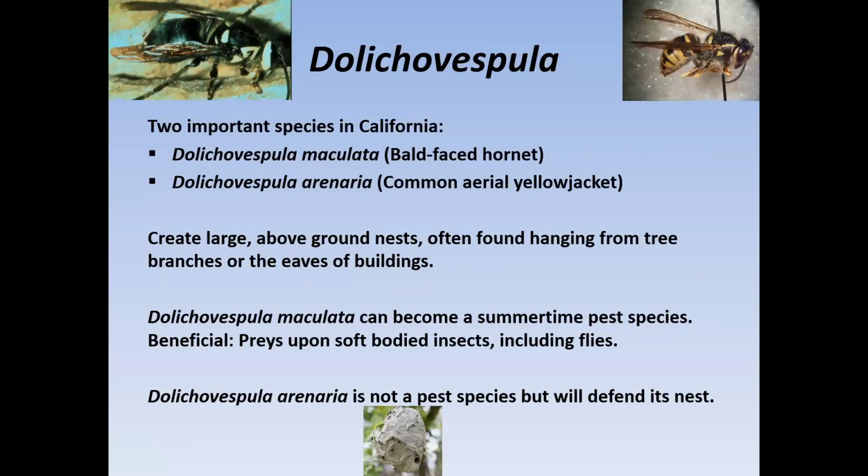Okay, let's start with the Dolichovespula. There are two important species in California, the first being Dolichovespula maculata, which is the bald-faced hornet, and the second one being Dolichovespula arenaria, the common aerial yellow jacket. They create large above-ground nests, basically out of papier-mâché, and they often can be found hanging from tree branches or the eaves of a building. Maculata can be a summertime pest species at times, but they are beneficial, as they prey on soft-bodied insects such as flies. Arenaria is not a pest species, but will defend its nest. So if you are foolish enough to mess up its nest, you may pay the price.